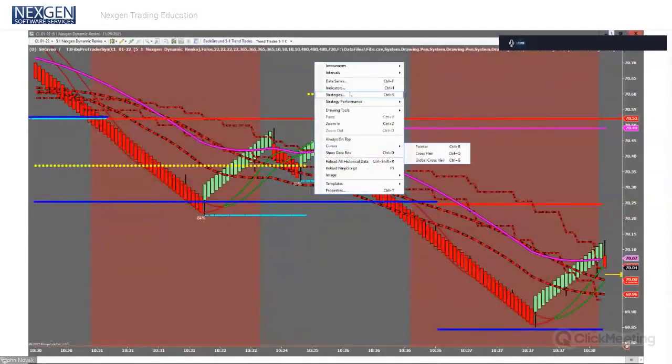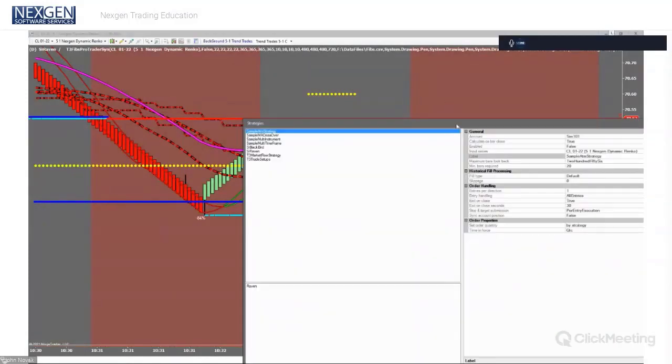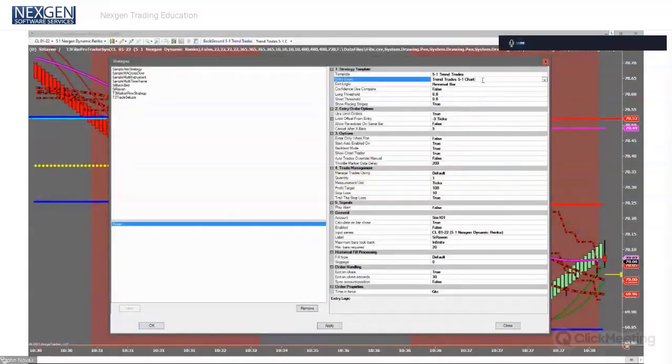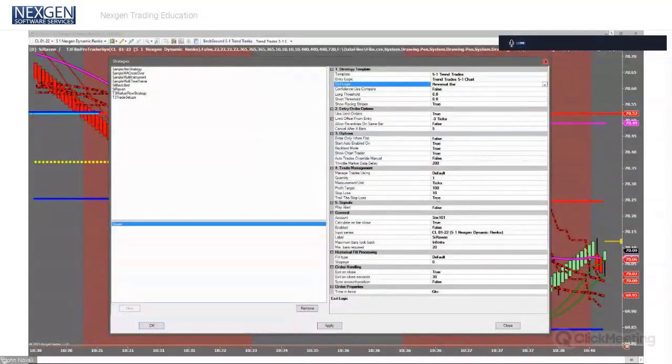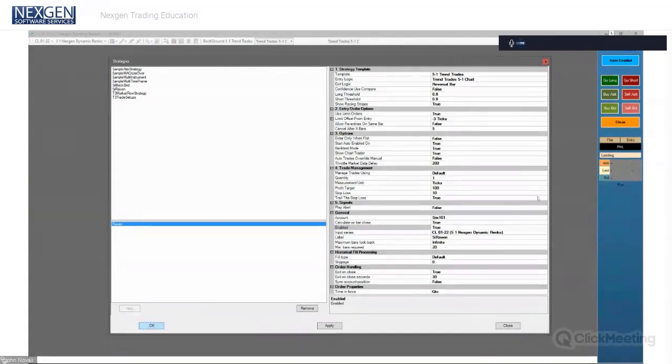Now, I'm going to show it to you anyway, but this is just for educational purposes. So what I did is I took the 5-1 trend trades template, and I basically said, stay in as long as you can until there's a reversal bar after a signal. Everybody cool with that? Short version. Now, I want to show you the code portion of it so you can see.